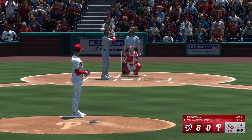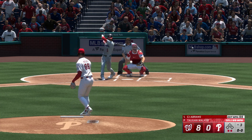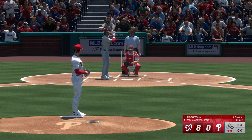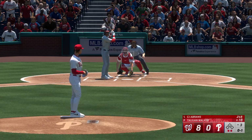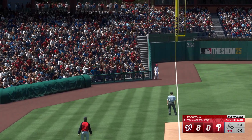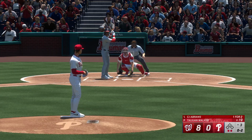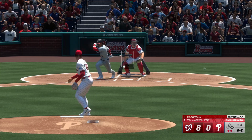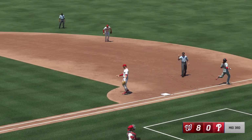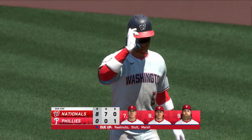So the Nats lineup turns over. Here's the shortstop at the plate, C.J. Abrams. And first offering is fouled off. Two down, nobody on. Fouled off left side. Swing and a ground ball. Whips it across. Third out, and that ends the frame. 3 up, 3 down for Washington as it remains an 8-0 game.